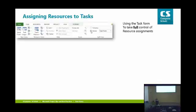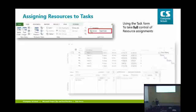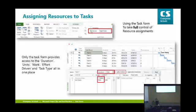So assigning resources to tasks, actually going and doing it in the tool. There's various different ways to do it, and everyone's got their preferred method. But there's only one place in Microsoft Project that gives you access to all of these 3 variables all in one screen. To get there, you'll go to the View ribbon, and you'll check the Details checkbox. And you'll see there the task form. If you've ever clicked on that Details checkbox and switched to a different view there, you need to revert it back to the task form. So just make sure it says task form.